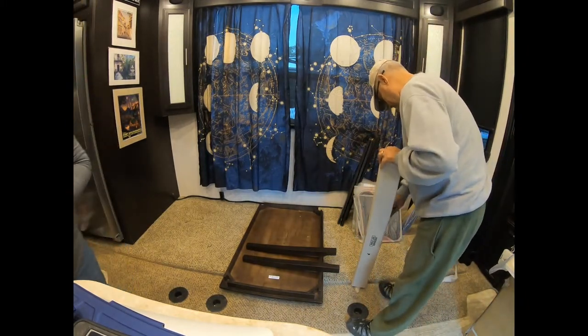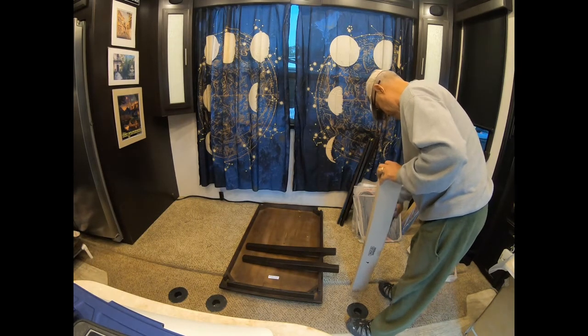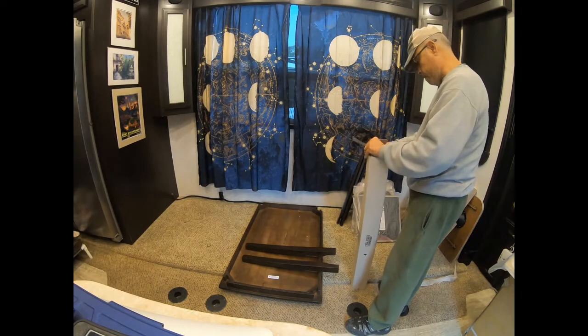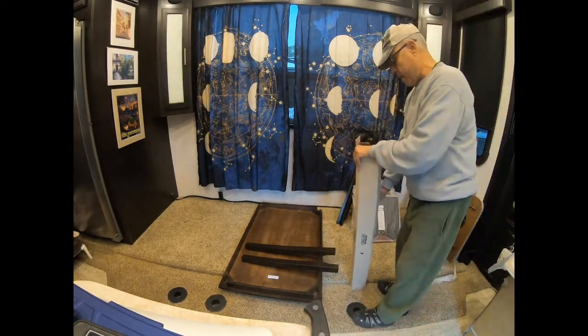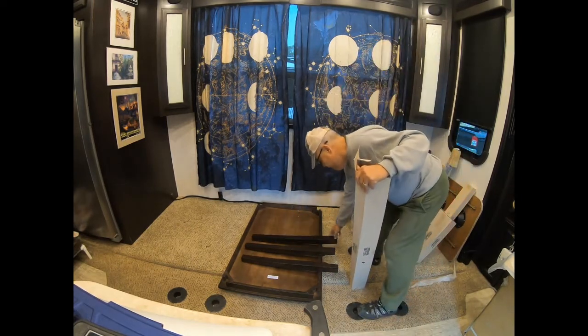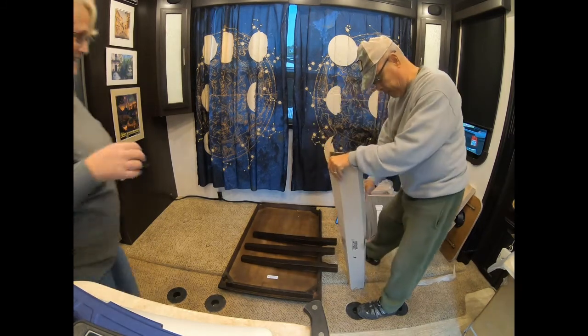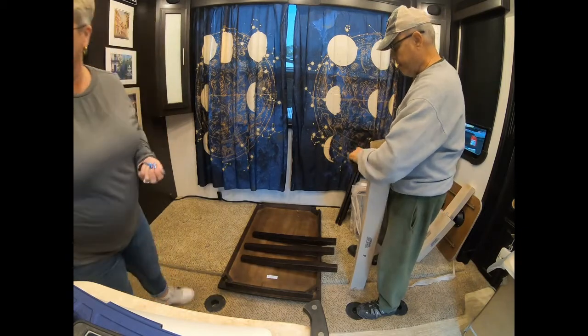Okay, these must be the table legs. They separated everything for a reason. A reason. For dummies to put this together, right? That'll be. Okay.